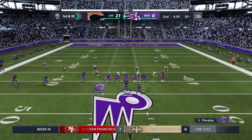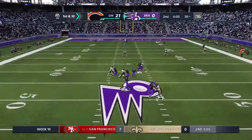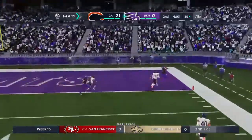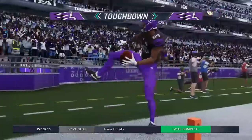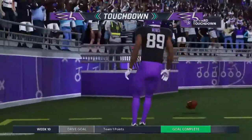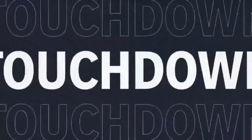Here's another 1st and 10. They'll look to throw again. He'll air this one out for Mims. And it's caught. Touchdown. But how about that one? He reeled it in one-handed for a touchdown.